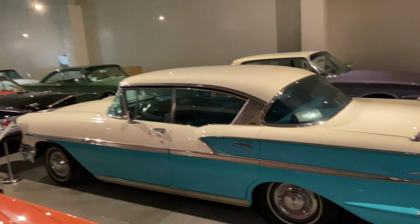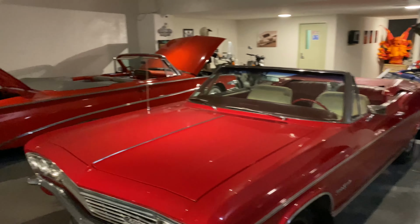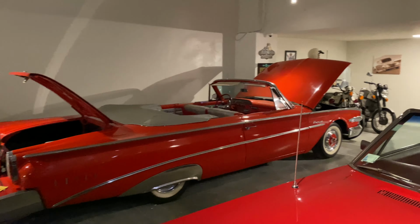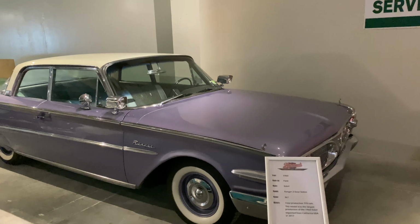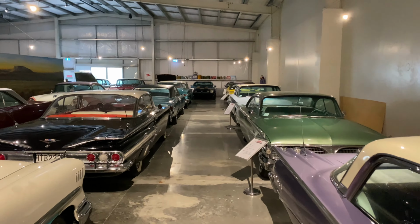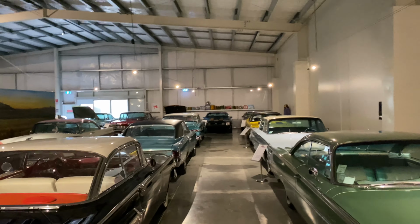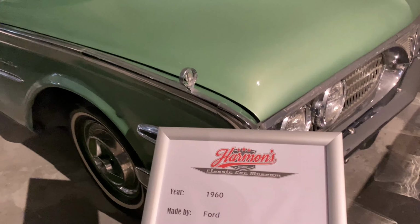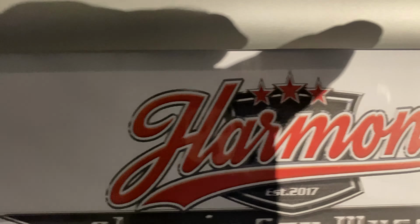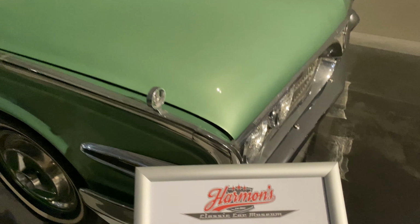I will have a nightmare with YouTube with the background music, but otherwise, that's nobody else's problem but my own. It's a fantastic museum. And you drive straight past, you wouldn't notice it. So if you're in Kaikoura, come along and have a look at this one. It is very good. Harmon Classic Car Museum.